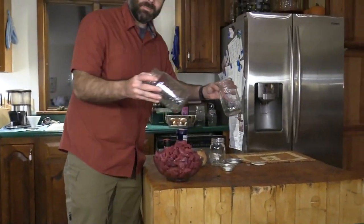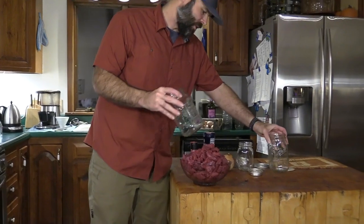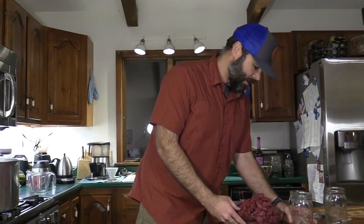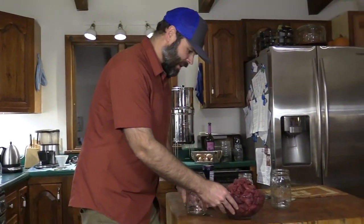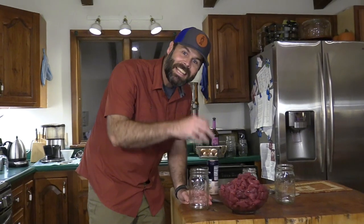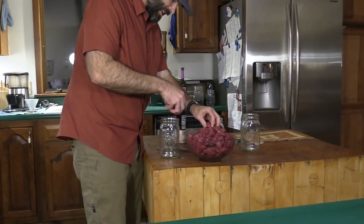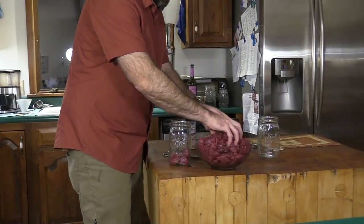We have already taken some jars. I'm just guessing how many jars we're gonna use here. We've already taken some jars. I've cleaned them. You want everything to be clean. You want your hands to be clean. And then all that you do is you put the meat in the jar, okay? So this could be like a fun family thing, and you just, man, you just go for it.